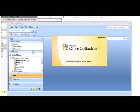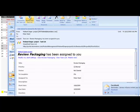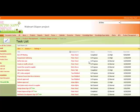What we can also do is, if I go into Outlook again and open up the task, I can preview this in the task list. And as you can see, the link goes straight to the list.